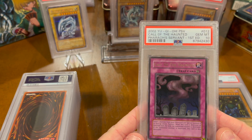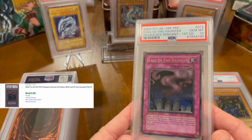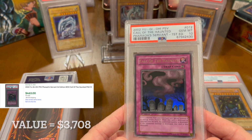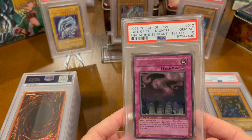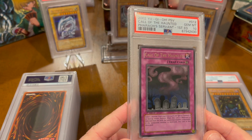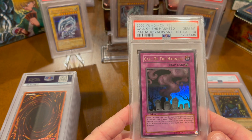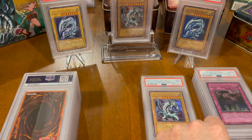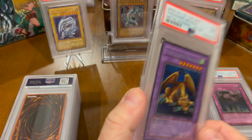Next card, Call of the Haunted, Pharaoh's Servant, first edition, Gem Mint 10. So it seems like, yeah, the other sets that I have, and I will say most of my LOB first edition rares, or the foils, came from when I bought them from a guy on eBay. And I do suspect that the foils he put in my binder for me that he sold were not the best quality. But anything that I pulled maybe has a chance. I don't know. All right.